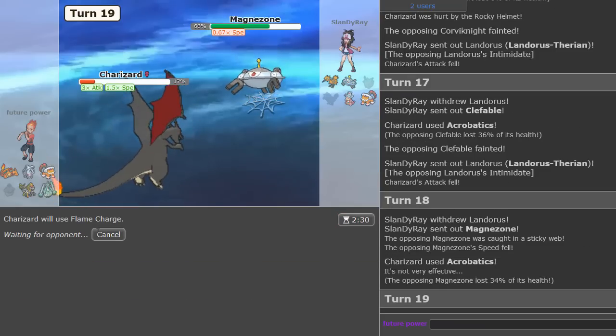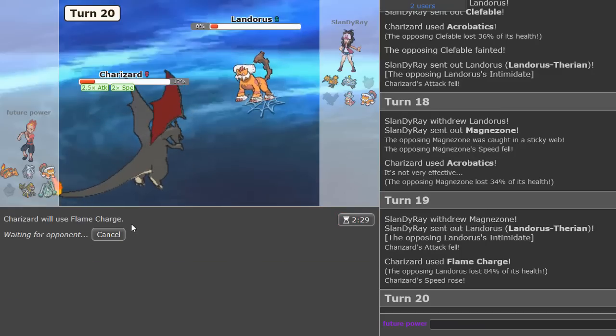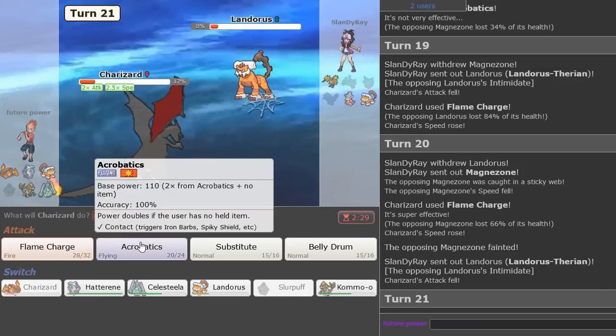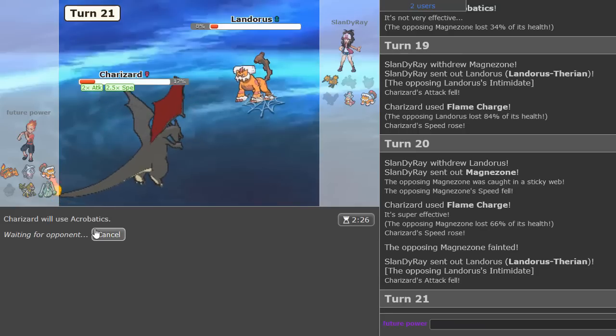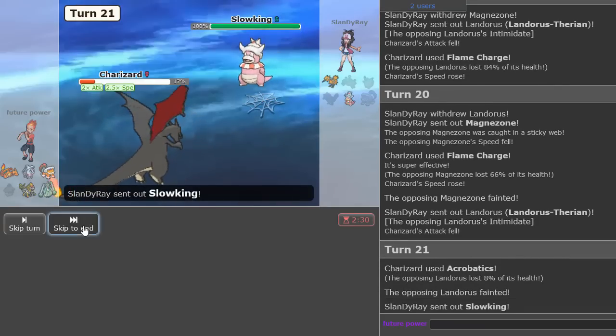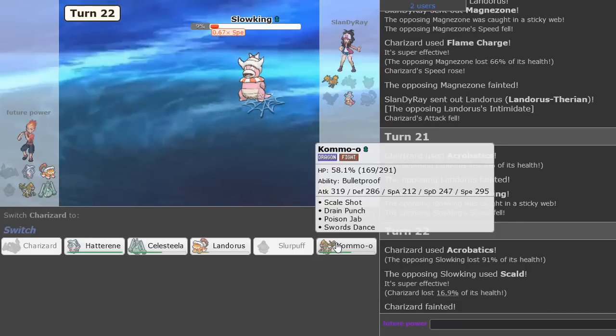And he's gonna give me this too. Now I get the double Flame Charge, which is amazing. A nice Adamant ZARD coming through. Got another boost here. And then, so I'm only +2 attack now, which means that his Slowking can Revenge. But at what cost, right? So we can just Flame Acro. This thing does a lot of damage.